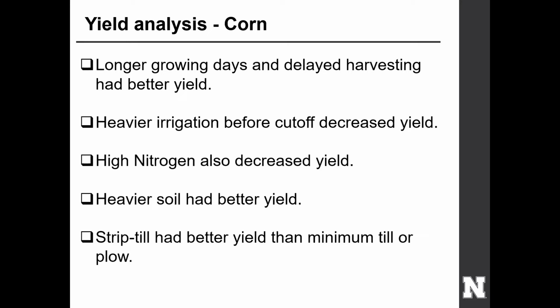For corn, we found out longer growing degree days and delayed harvesting had better yield. So from this standpoint, if you have a longer growing degree, longer maturity variety, you might be better off compared to a short maturity variety. And the second thing was heavier irrigation before cutoff actually decreased yield. The third thing was high nitrogen sometimes also decreased yield. And heavier soil had better yield. Strip till had better yield than minimum till or plow.